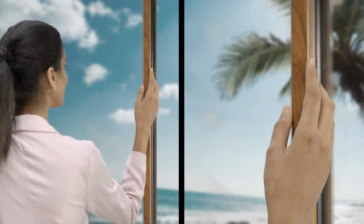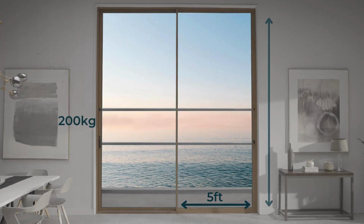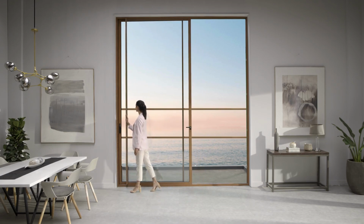Featuring sleek aerodynamic interlocks, this window can go up to 12 feet in height, 5 feet in width per shutter and can take weights up to 200 kgs. Its unique curved design makes for a visual statement, providing easy grip while also doubling up as a handle to protect your home during cyclones.